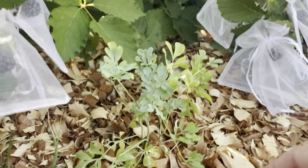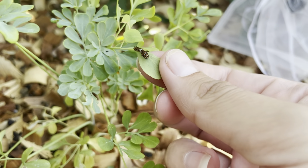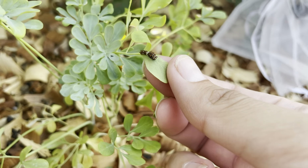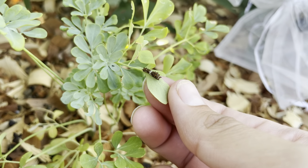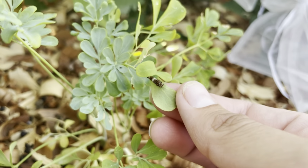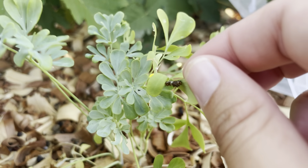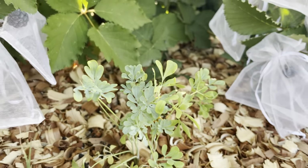Oh, and down here, you'll see a lot of these in my garden. This is a black swallowtail caterpillar. I've planted a lot of plants that attract them, that the caterpillars feed on, and so we have a lot of them. I do have enclosures that I usually put them into, but I am going on vacation in a couple days, so we're just gonna leave him here.